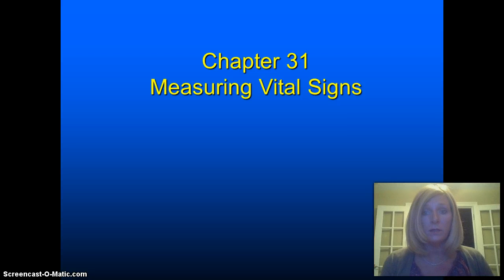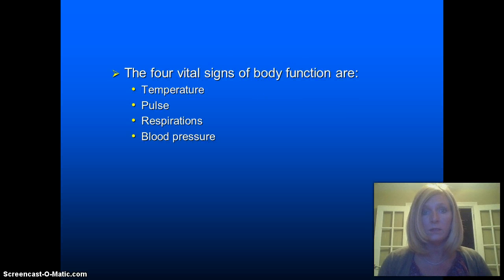This is our vital signs. I have 15 minutes to get this done. All right. We have 4 vital signs of the body. They are the temperature, our pulse, which is our heart beating, our respirations, which is our breathing, and our blood pressure, how hard our heart is working.